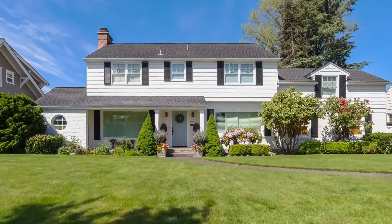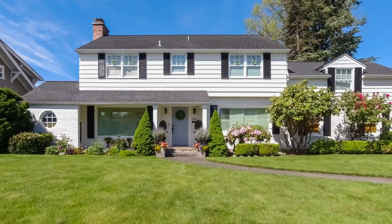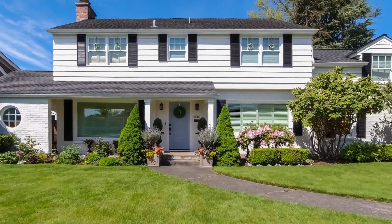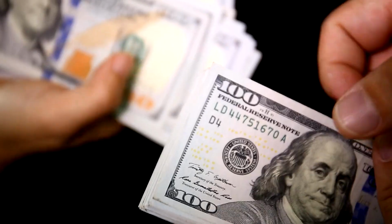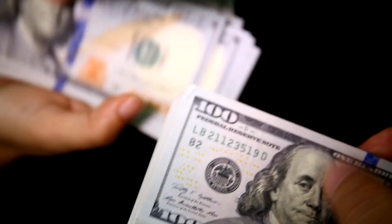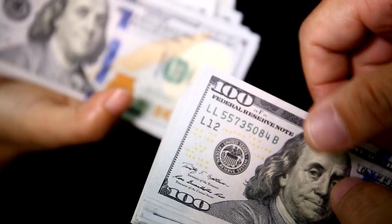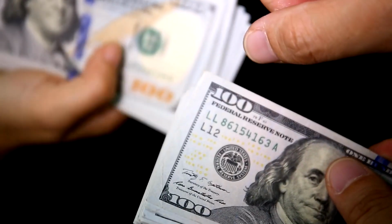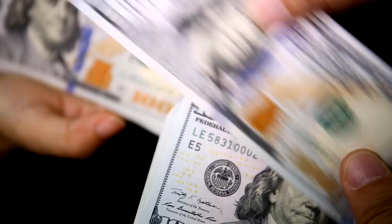Now, if the property you've got isn't worth reinvesting, too far gone, too much work, too much stress, here's your option. We buy houses. Any condition, vacant or occupied, code violations, major repairs, inherited messes. We'll make a fair cash offer and close fast. No agents, no fees, just results.